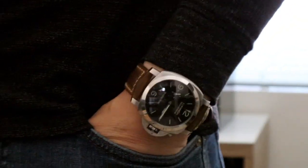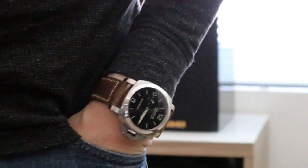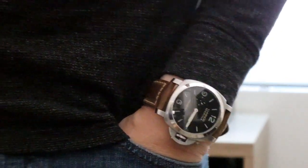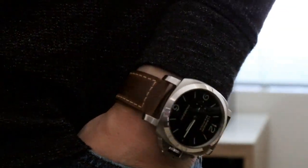I would go and say that this is similar to having a muscle car or having a pickup truck. There's something about when you wear it, you just feel like a tough guy. I think there's a reason why most of the guys in Expendables are wearing Panerais. It just screams a tough looking watch.